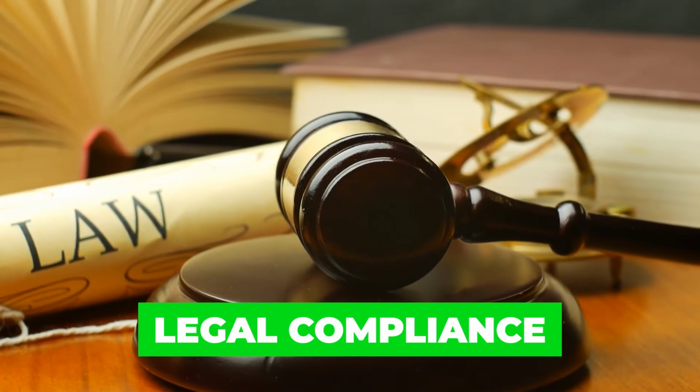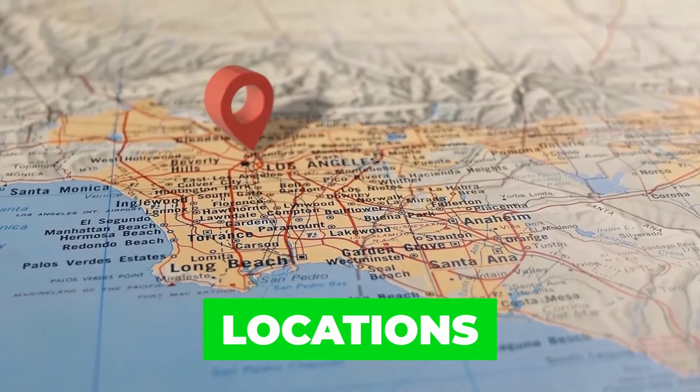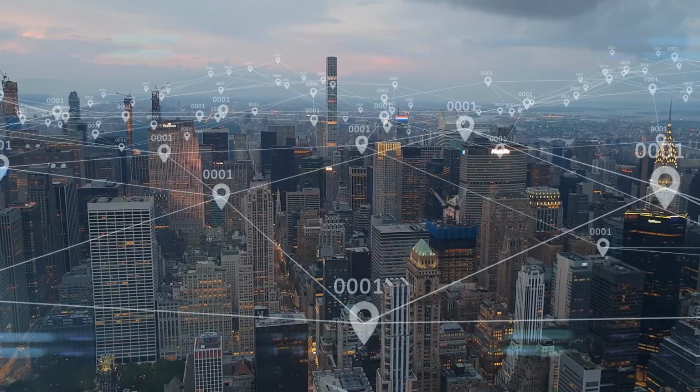Make sure the virtual address provider can fulfill any legal requirements for your business, such as opening a bank account, or in the case of Amazon sellers, verifying the address. Seventh, locations. Each provider has a wide variety of locations available, some with more than others.